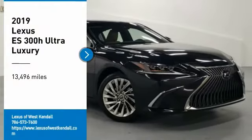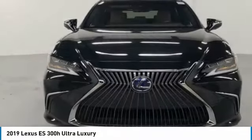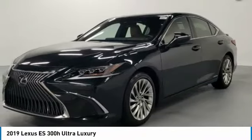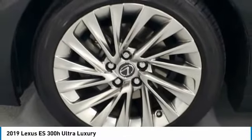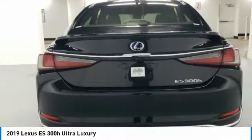Make a great choice today with the 2019 ES. Lexus has sold the ES family of vehicles since 1989 as its mid-sized luxury sedan line. The ES series has become the best-selling sedan for Lexus and is known for its emphasis on interior amenities.